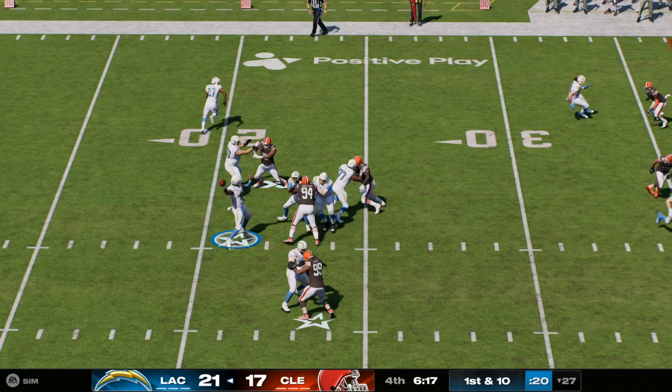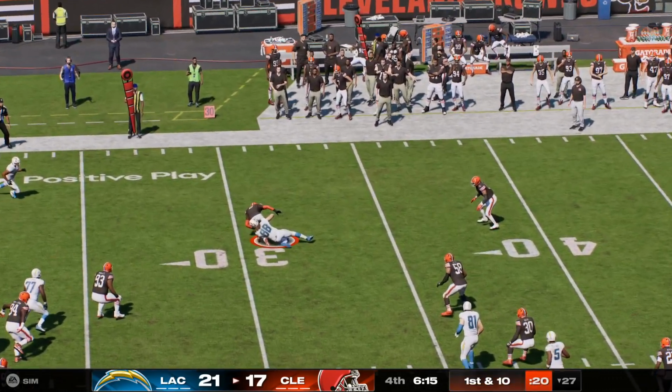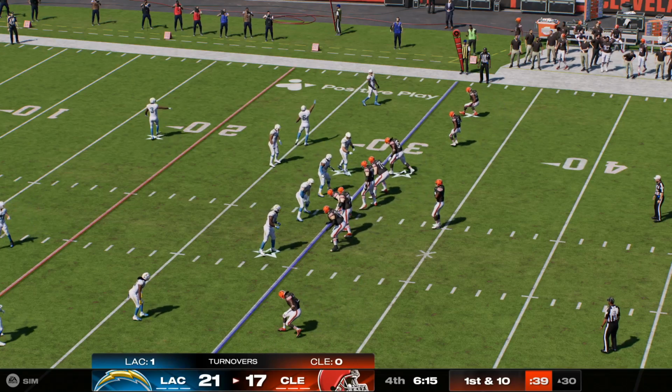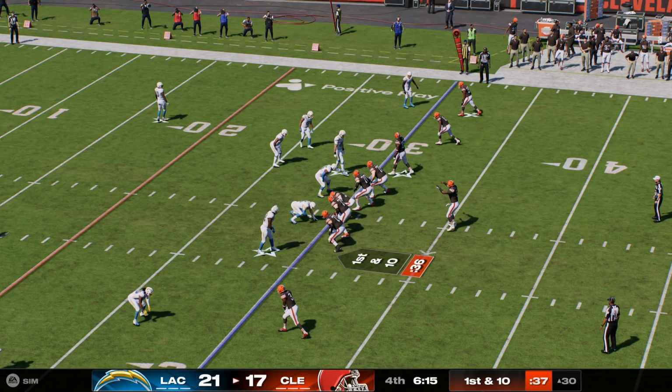Out of the gun, here's Herbert. Oh, they got the turnover they needed. It's intercepted. Picked by Jeremiah Owusu-Koramoah.